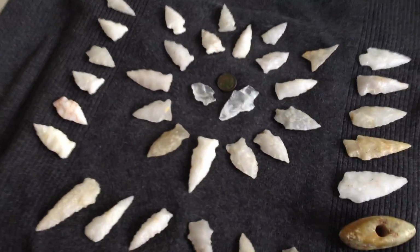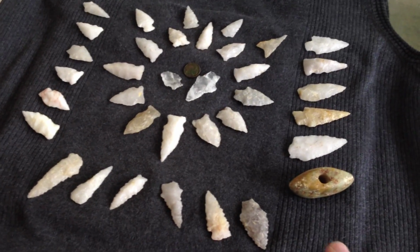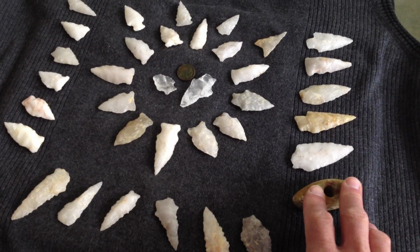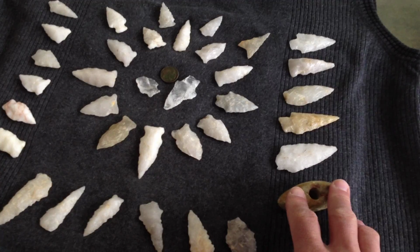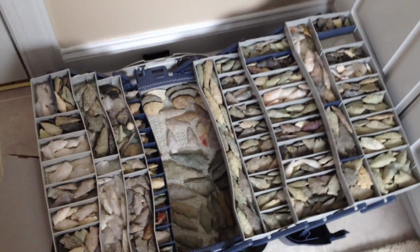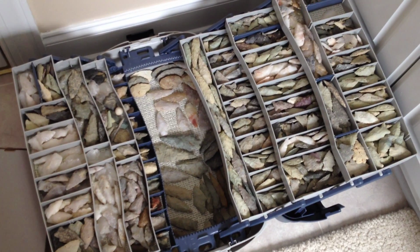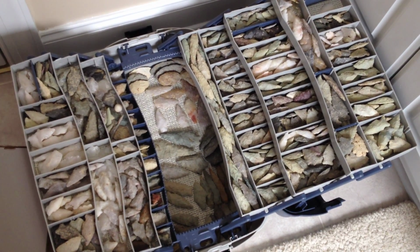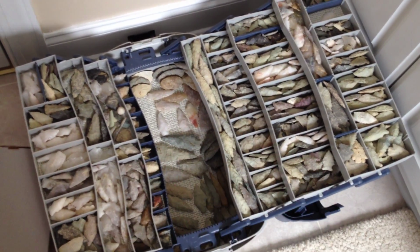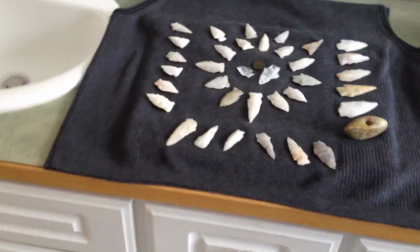With all of this, natural light's working real good. The atlatl weight that a lot of people have seen and asked to see closer up, some of the workmanship on it. I think it's some type of quartz material, but I'm not sure. As you can see, it doesn't look like this box is exhausted at all, and I pulled all of these out from here.